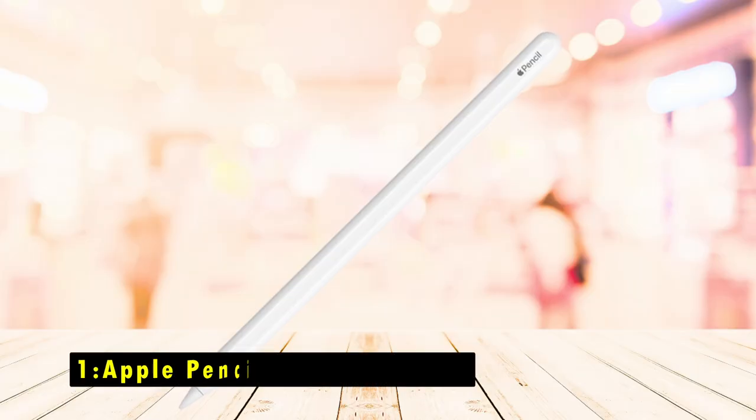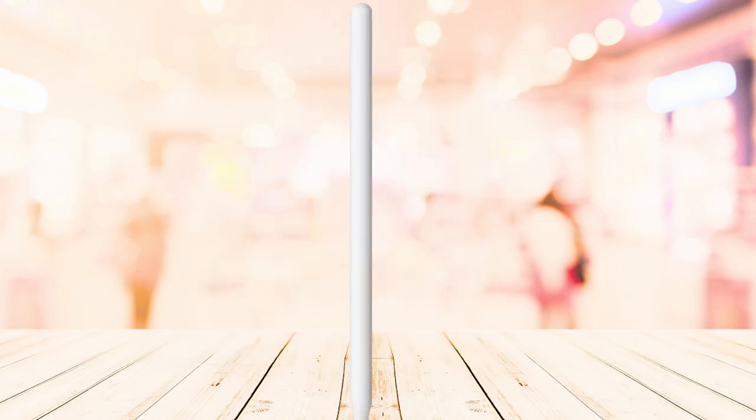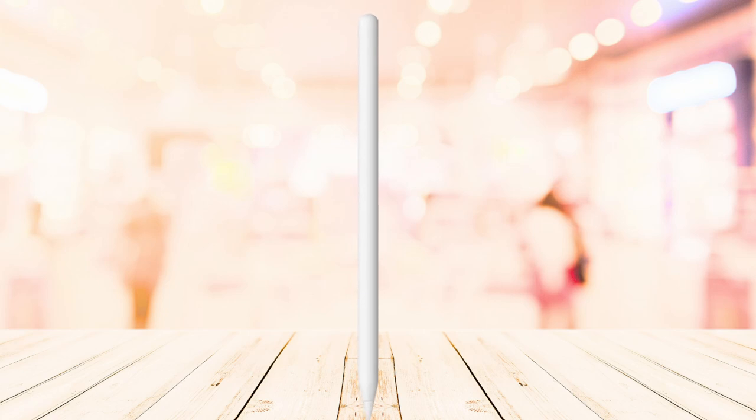Now moving to the last one is Apple Pencil 2nd Generation. The Apple Pencil 2nd Generation is a powerful and versatile tool that elevates the creative capabilities of your compatible iPad. With its pixel-perfect precision, tilt and pressure sensitivity, and imperceptible lag, the Apple Pencil makes drawing, sketching, and note-taking a seamless and enjoyable experience.